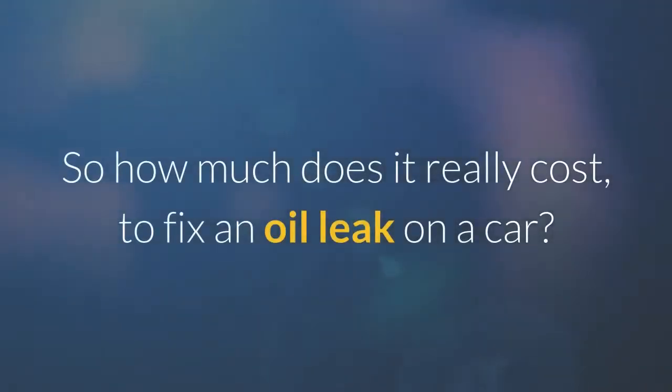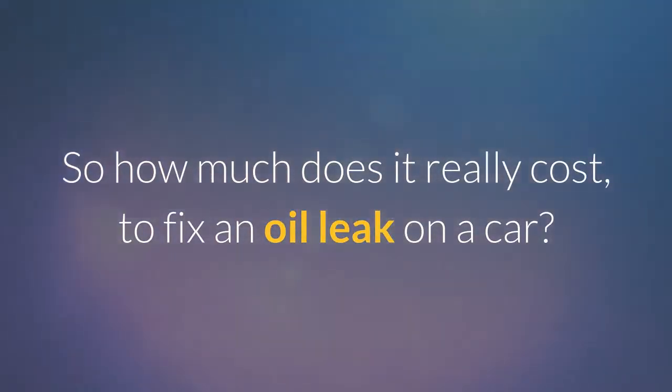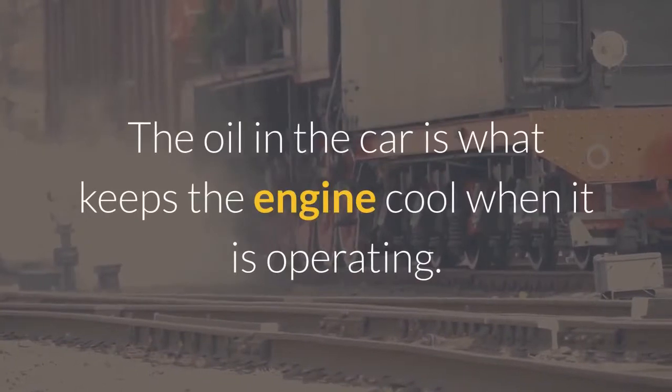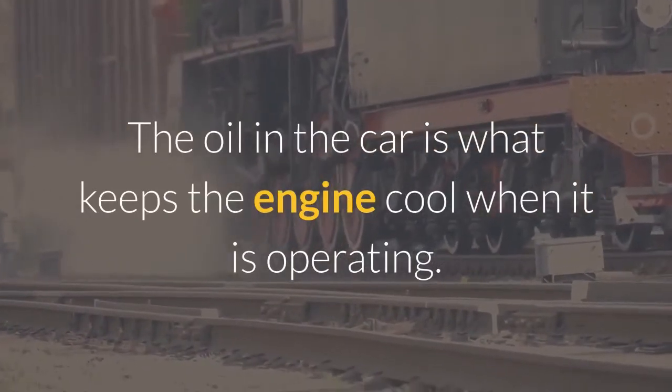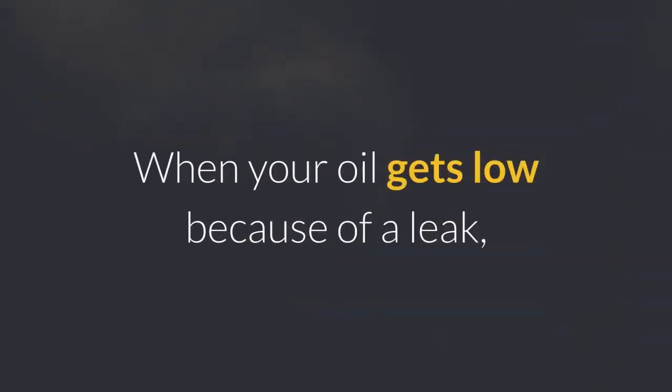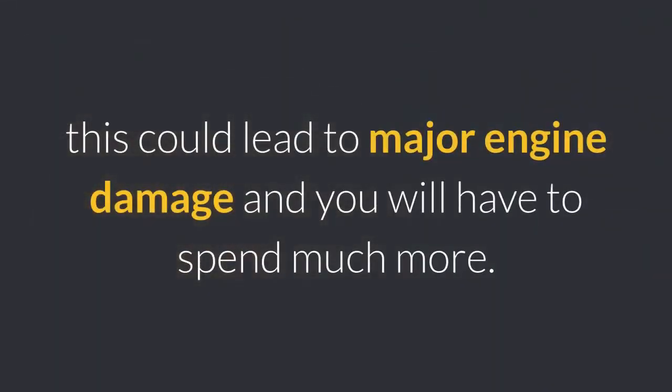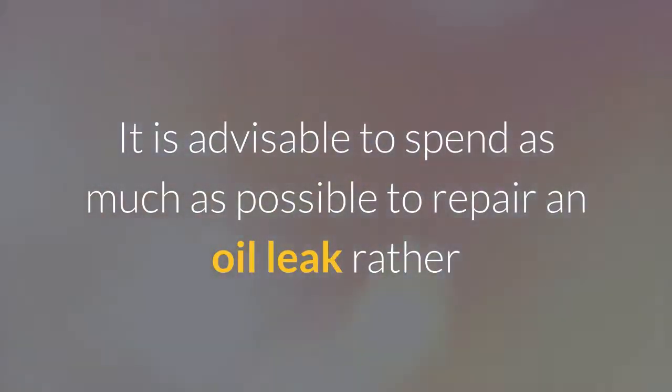So how much does it really cost to fix an oil leak on a car? Well, whether your car is old or new, it can develop an oil leak problem. The oil in the car is what keeps the engine cool when it is operating. When your oil gets low because of a leak, this could lead to major engine damage and you will have to spend much more. It is advisable to repair an oil leak as soon as possible rather than waiting until it has caused destructive damage to the car.